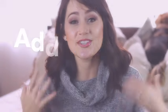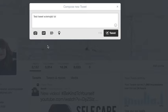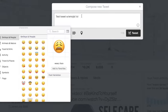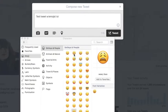And tip number three is if you don't have your phone on you or if you're working in an office environment and you want to use Twitter on your desktop computer, you can still use emojis doing that. So what you want to do is just go ahead and log into Twitter, place the cursor in any text field, and then press the control, command, and spacebar keys, and then the emojis will pop up and you can go ahead and use those.